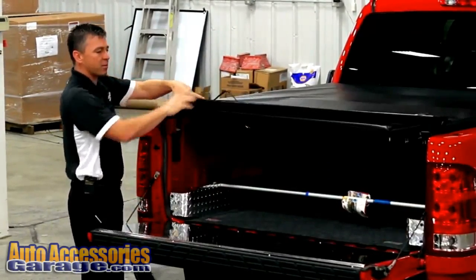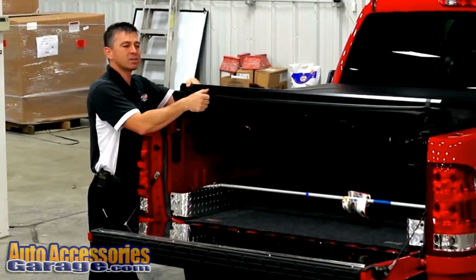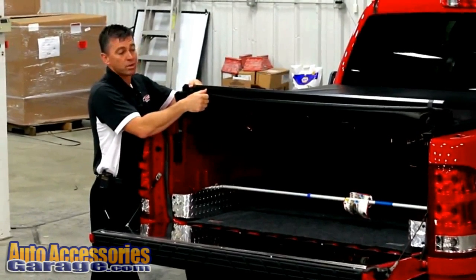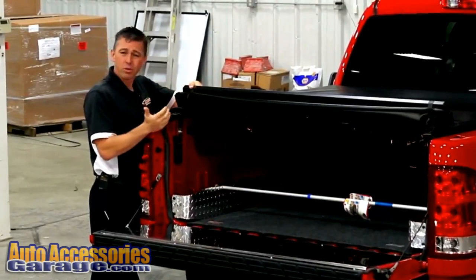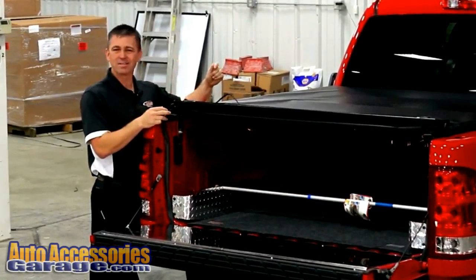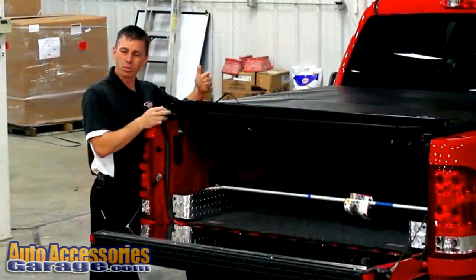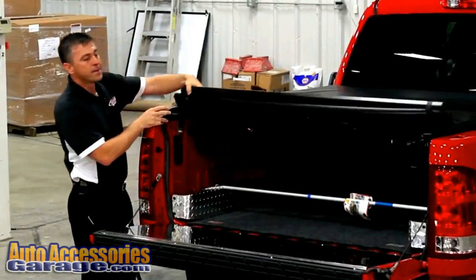Now let's talk about our fabric a little bit. Our fabric is coated top and bottom, and it's pliable to 40 below zero. So here in North Dakota, you can knock the ice and snow off of it at minus 40 degrees, and it's still pliable, and it will roll from front to back.